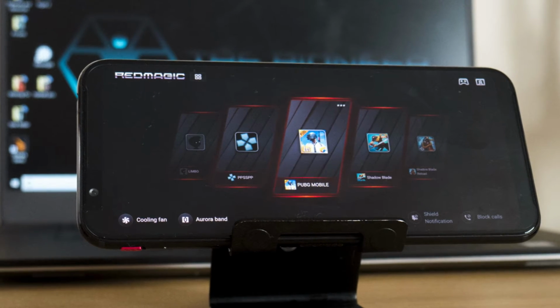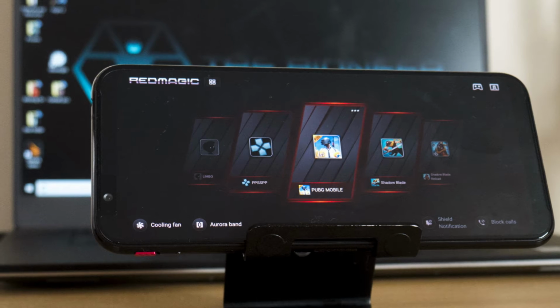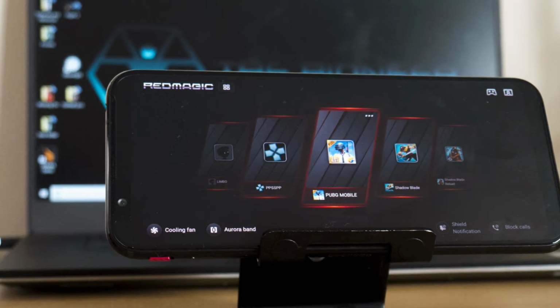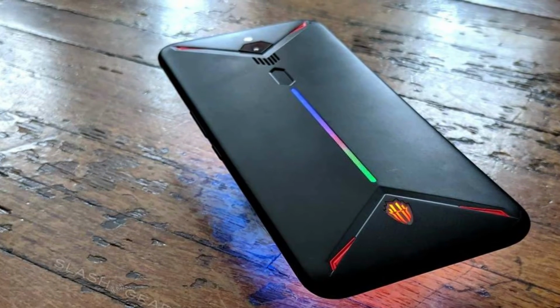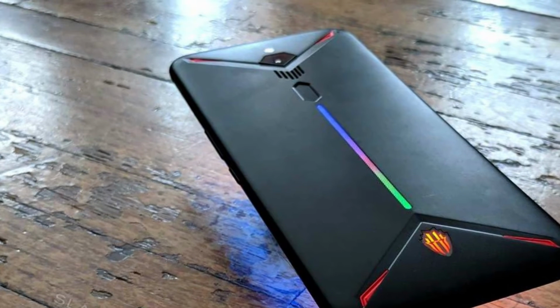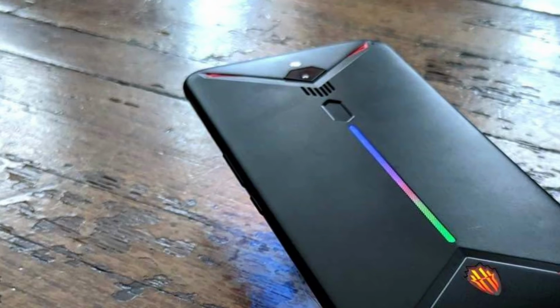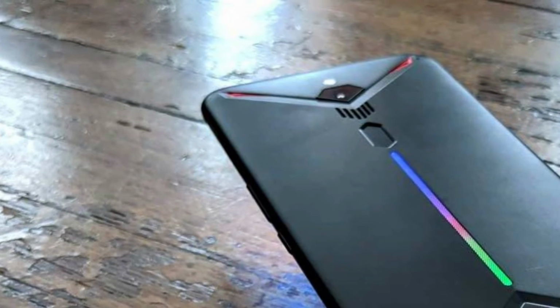This one does have stereo speakers, which is awesome, and also you have no NFC on this guy, so that's kind of a trade-off. You do have USB Type-C. The fingerprint scanner is rear mounted, and you have a really nice big 5000 milliamp battery with 18-watt fast charging as well. So you kind of have the trade-offs on here, having that AMOLED display, and I just think the design looks really beautiful on this one.